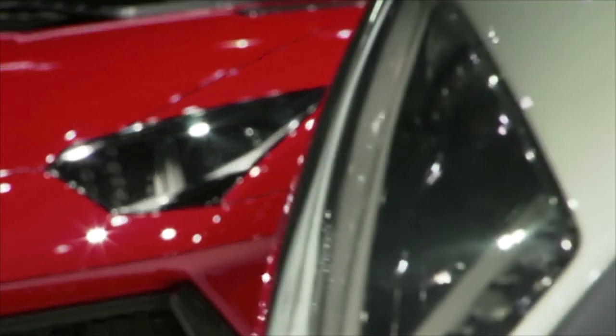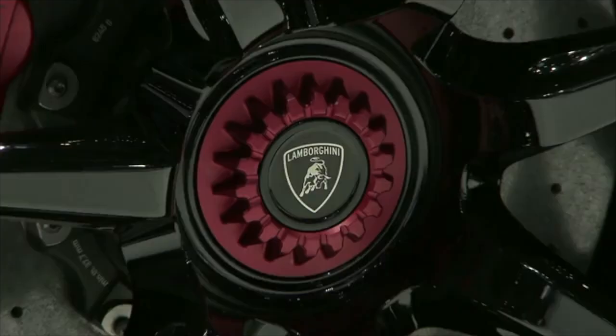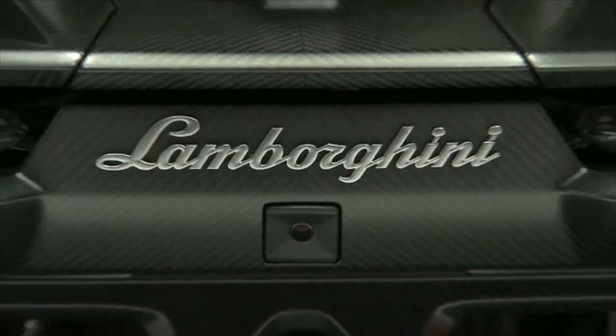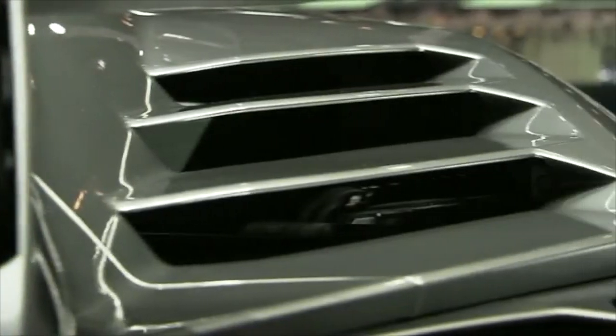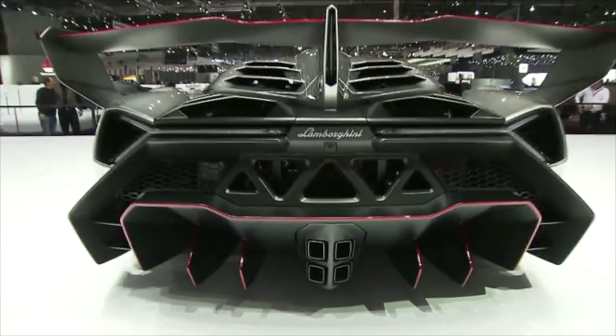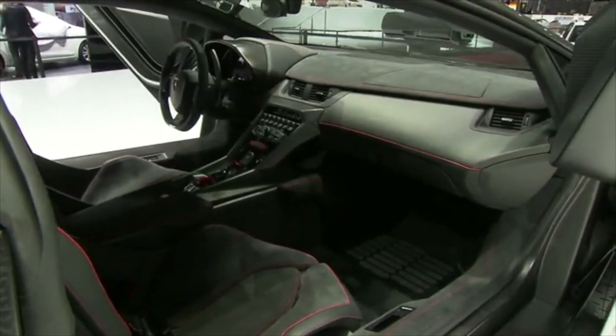A very important car, and an amazing car to see in the flesh, is the Veneno, named after the fastest and most fearsome bull bred from Don Rueda's bull farm in Spain. This car is the fastest naturally aspirated production Lamborghini, homologated for road use, and has a top speed of 220 miles per hour.